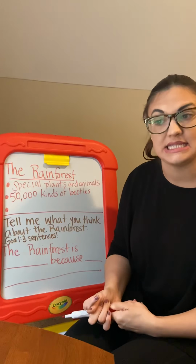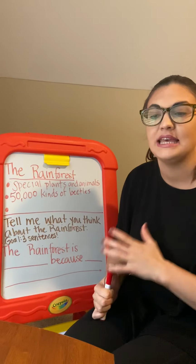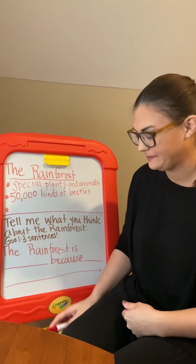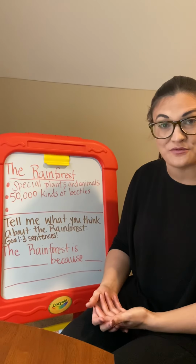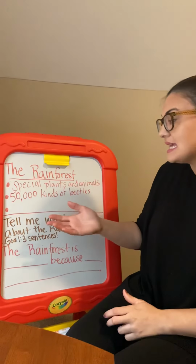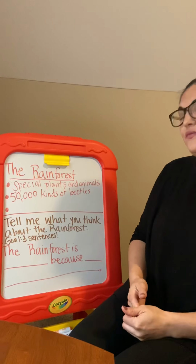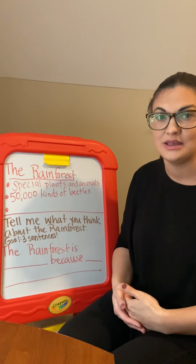The rainforest gets way over 100 inches of rain every year. This keeps the plants very green all year long. All right, friends, that's our lesson for today about rainforests. Your task is I want for you to answer this question. I want you to tell me what you think about the rainforest with a goal of writing 3 complete sentences.